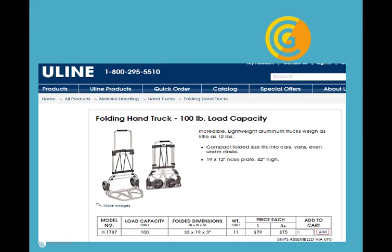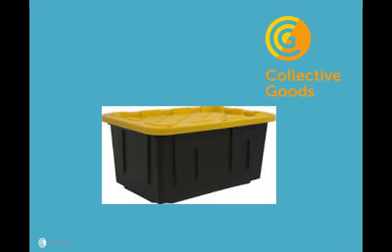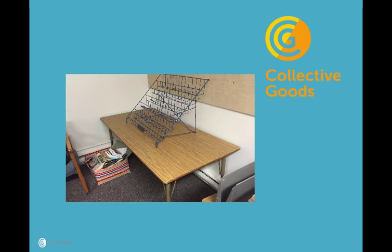Equipment. There are some necessities to getting started for equipment, starting with a folding hand truck. You'll also need 27-gallon HDX tubs, hard plastic. You can find those at Home Depot. They're roughly $10 to $12 a piece. Need about 20 of them. These blue table racks are available in our company store. We can put together a startup kit order for you. You need about 15 to 20 of those getting started.